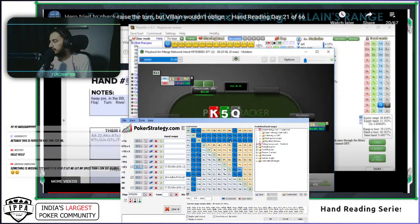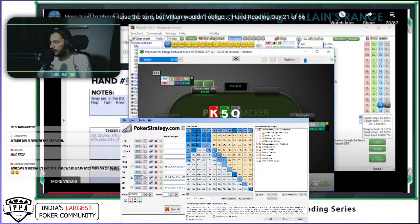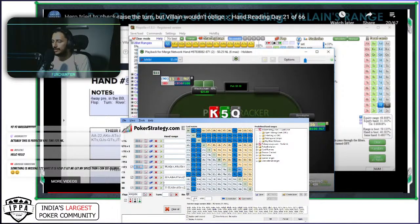So it definitely looks very good for our range as compared to, like, if we were to compare just the combos that they would be going in from the button. They have 244 combos to begin with from the button if they're opening that tight, and we definitely have so many combos, like 262 combos of us beating them on the flop.